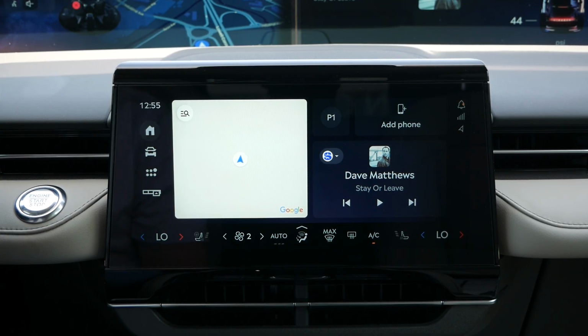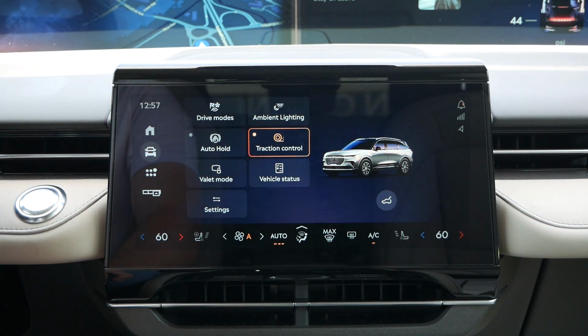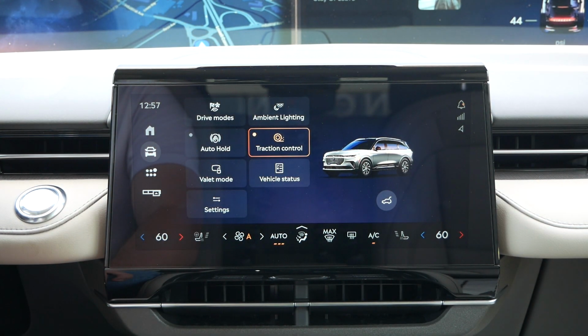At the bottom of the screen will be your quick access icons for your dual zone climate control up front, AC, front and rear defrosters, fan speed and fan direction, then also your heated steering wheel and heated seats. Then on the left side of the screen will be quick access icons for your home screen, then also your vehicle settings. So from here, you have your drive modes, your ambient lighting, your auto vehicle hold, traction control, valet mode, vehicle status, and settings.